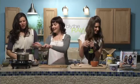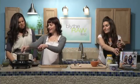People think we're just boozers, but really we're making vanilla extract, we promise. You could do it with bourbon, whatever floats your boat. You can make vanilla extract with bourbon. Oh yeah, bourbon vanilla is so good.